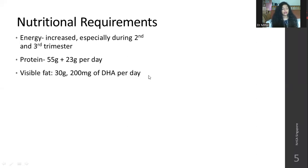So protein: a sedentary working average woman should definitely have 55 grams of protein on a daily basis. 55 is the baseline protein requirement for all women. This much protein should come from your day-to-day diet. But when she is pregnant, she is expected to add 23 grams more to that. So 55 plus 23 will be around 78 grams, or just target it as 80 grams. 80 grams of protein per day she has to take.